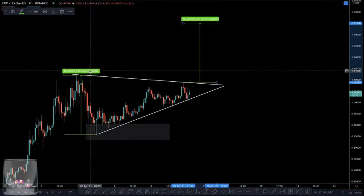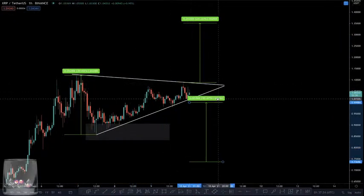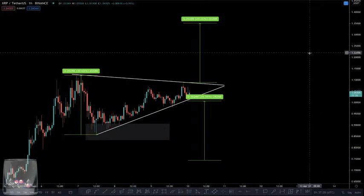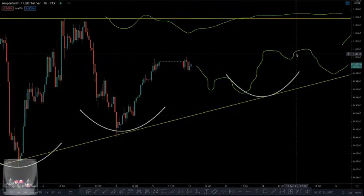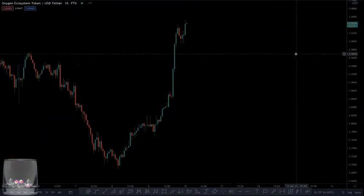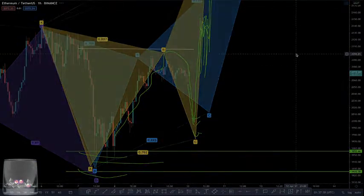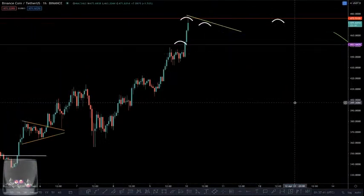So if you can break up out of the top side, you'll see, oops, this is XRP, but XRP will do this. I think we probably already painted this. I don't know why I thought we were still on BNB. It'd be like that. Okay, let me go back to BNB because I was trying to show you that on the 1 hour. Bitcoin, ETH, Litecoin, BNB 1 hour.